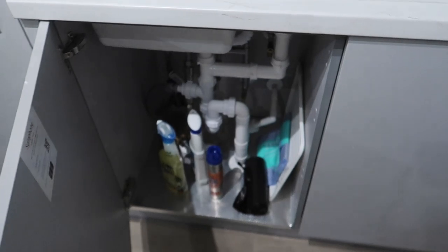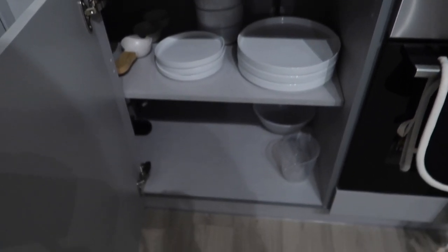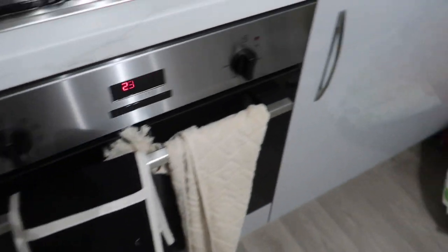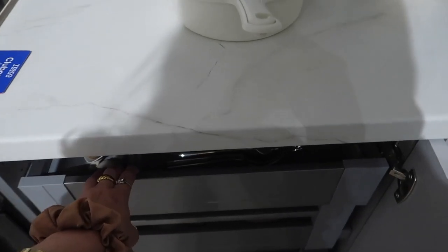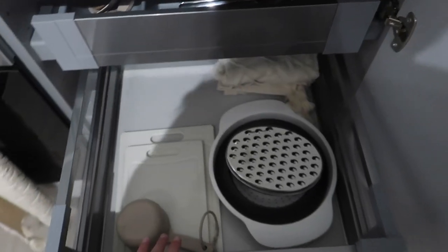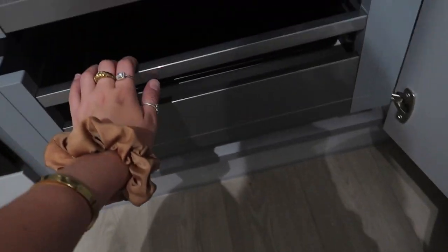Down here, obviously, we've got the cleaning cupboard. Down here, we're going to have plates and cups, serving stuff, and then some pots and pans at the bottom. In here, at the top we have cutlery and utensils. In here at the moment we've got chopping boards and some other little gadgets. And then we've got the baking trays at the bottom. And then again, that cupboard has nothing in it either.